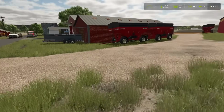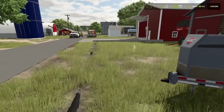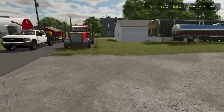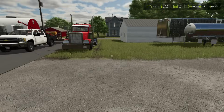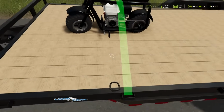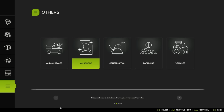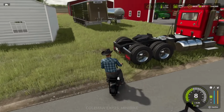So it is a nice little setup we currently got going for ourselves, but it's not the only thing we got going on. As you guys see, we have a lot of cattle which have not started, or have produced a little bit of milk but not very much. Also have a ton of slurry, and I couldn't help myself. I bought me a pit bike. I forgot to change my outfit. Alrighty, get the pit bike going and woohoo!